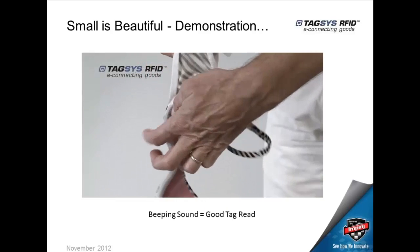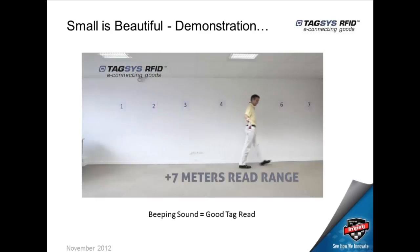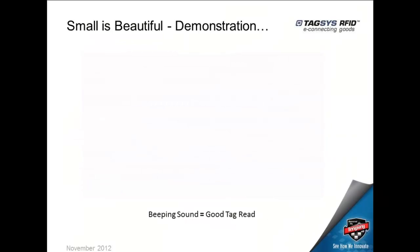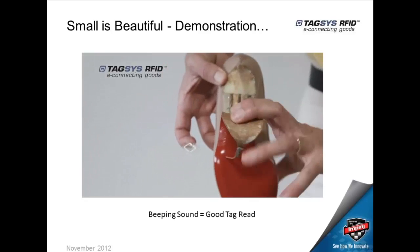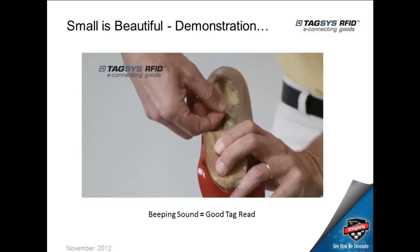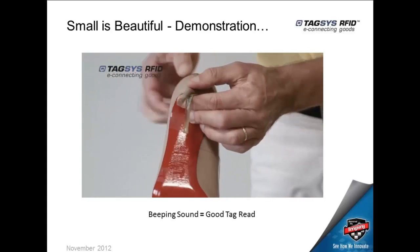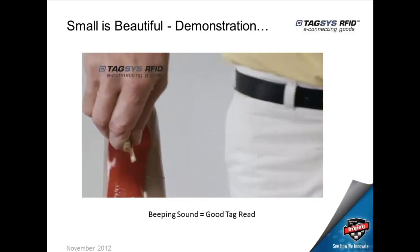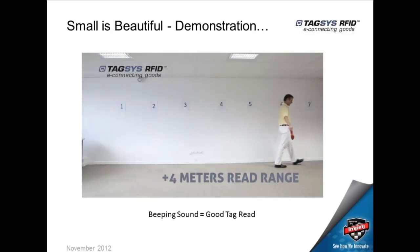When this AK tag is connected to the metal stiffener of a bra, the range goes up to 7 meters. When this AK tag is connected to the metal stiffener of high heel shoes, the range goes beyond 5 meters.